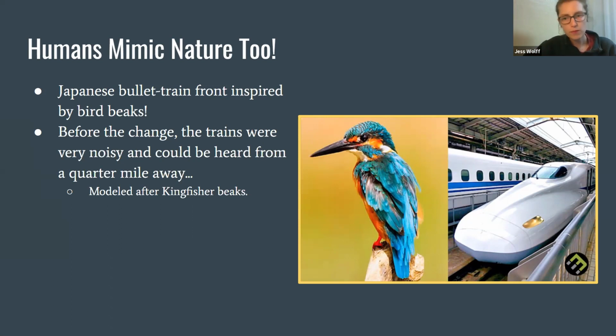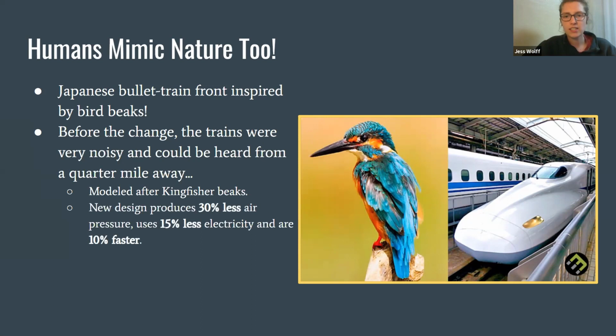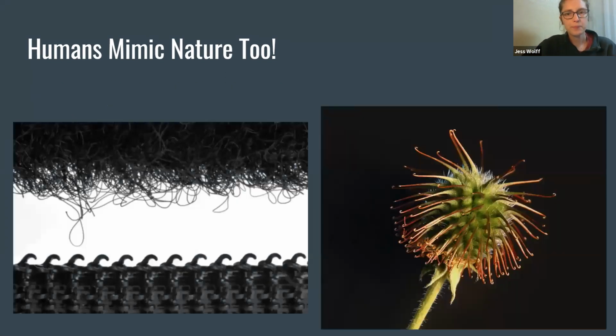So he changed the design of the bullet train, and the new design produced 30% less air pressure, used 15% less electricity, and it was about 10% faster. So just by changing the nose of that bullet train and mimicking the beak of a kingfisher, we got so many different benefits from it.